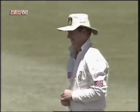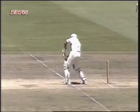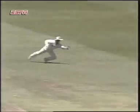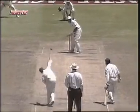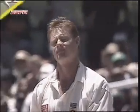Lance Klusener is giving him the width. He's bowling outside the off stump. This is an easy paced pitch, and Azharuddin is using the extra pace of Lance Klusener. Look at that, just guiding the ball past the fielder at gully. There's no third man. They've got 4 fielders on the offside now for Azharuddin to stop the square cut, the cover drive.